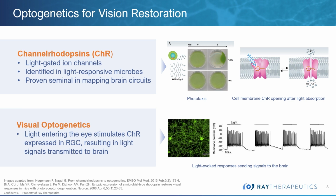And then molecular biology has recognized these proteins, decoded them, and we now understand hundreds of them, and they've proved seminal in the neuroscience field, where you can express these channel rhodopsins in neurons and make them responsive to light, and therefore take control of those neurons, and you can map brain circuits, understand brain neurophysiology in that fashion. And more than 1,000 laboratories across the world are now using optogenetics. So a huge amount of work has been done to optimize these channel rhodopsins for use. Visual optogenetics simply says, well, there are surviving neurons in retinal degenerations of the eye, and so why not use these channelrhodopsins to make those light sensitive?